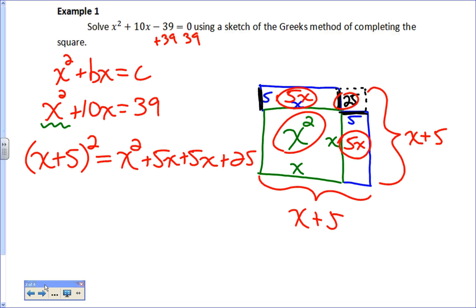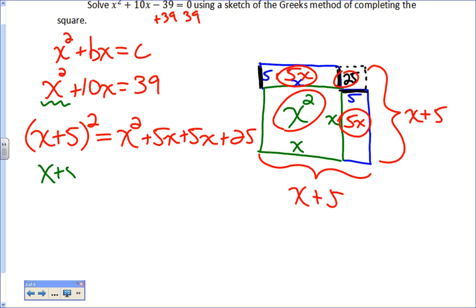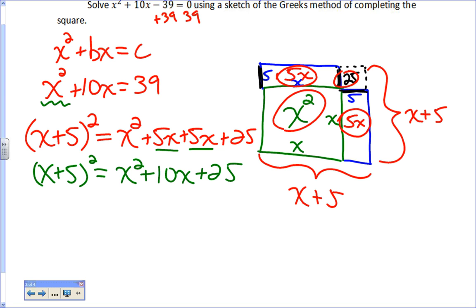Okay. And so now let's take a look at what we've got. Here, I'm going to leave this for right now. Equals, let's combine like terms here, x squared. These can be combined, right? Plus 10x plus 25. Now I'm going to stop you right here.